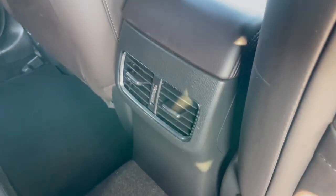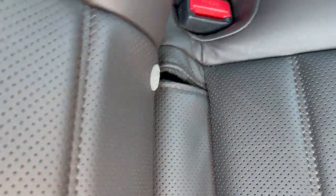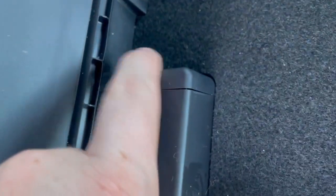You've got vents in the back to keep the rear occupants cooled. Of course, you have ISOFIX points here, which you can see just a little sort of almost section in the back there. You have heated rear seats in the back of this car, and in the centre armrest, you have a little USB plug in there, and you can see there you've got a heated seat switch as well.